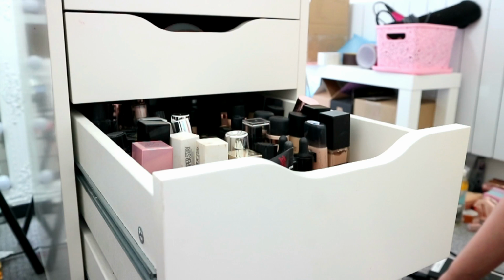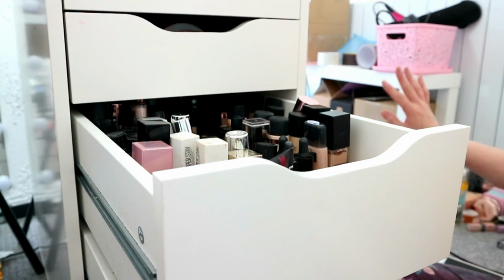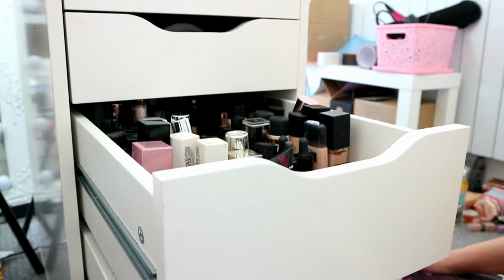I'm not wearing a bra. Oh no. Let me get out of frame. Ignore my room. I mean, during declutters things get messy.